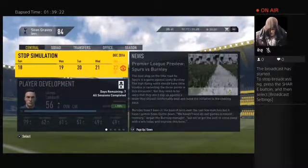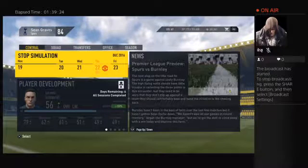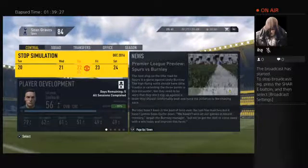So what do those results mean to the league table? At the top of the table remain Tottenham Hotspur with 41 points.